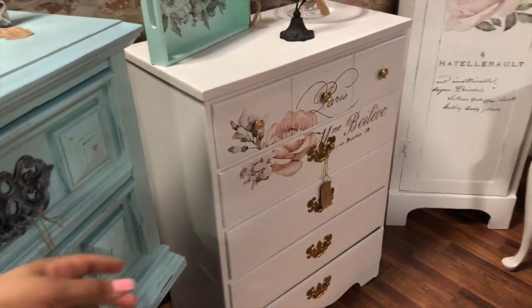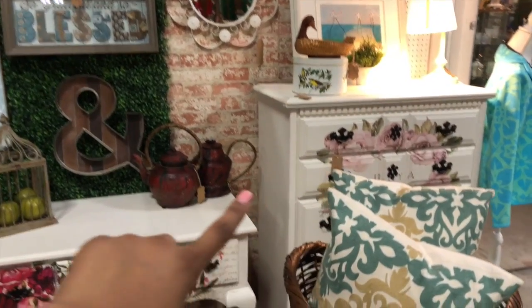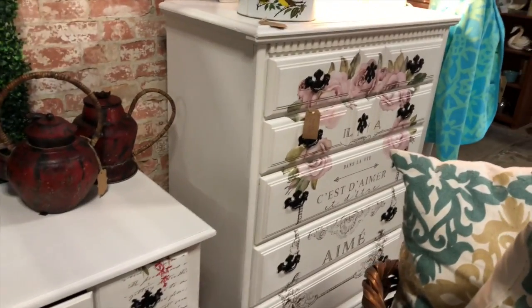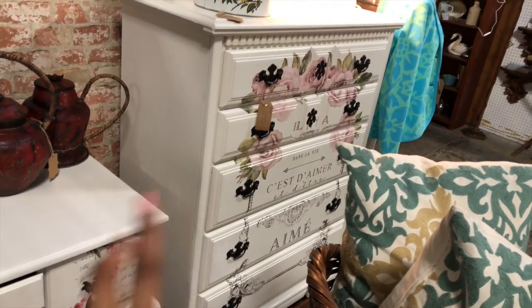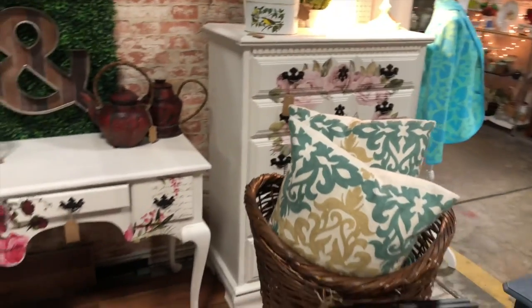So over the weekend, I went on Facebook Marketplace and found a few additional pieces. I picked this one up. I only paid $25 for that. And then this big basset dresser. It's so freaking heavy, and it was only $16 at a thrift store. So as you can see, you can find inexpensive pieces everywhere.